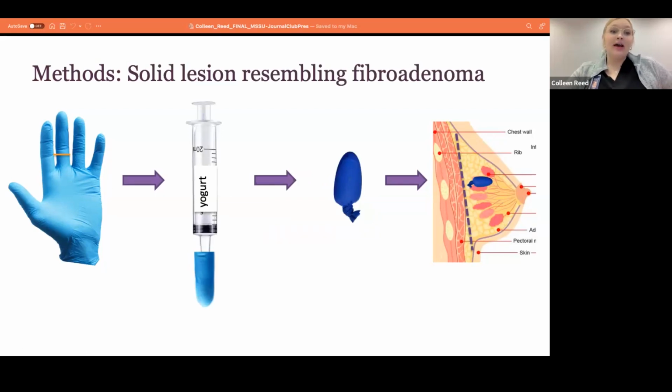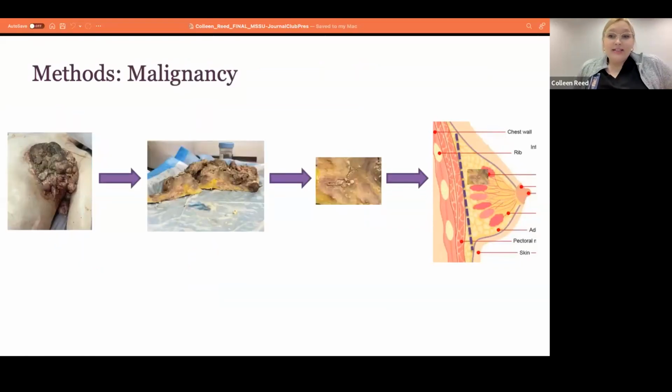And then again, I cut off that middle finger with scissors, filled a syringe with normal milk-based yogurt, tied it off like a water balloon, and placed it in that adipose glandular tissue. And then for the malignancy, we had an existing fungating breast mass. This was taken off fairly early and dissected as a whole piece, and I dissected out a small part of that mass and implanted it in the same cadaver on the non-affected side.